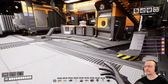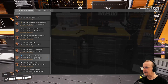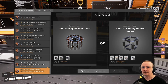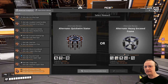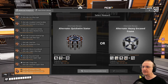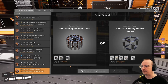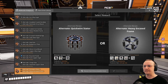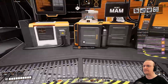But first, let's see what this hard drive has got for us. Quickwire stator and heavy encased frame. Oh. Well, actually, this might be better than the one that requires all those screws. So, we'll keep an eye on that. It doesn't really change what I'm about getting ready to do, but this could be useful. Let's pop the next hard drive in.